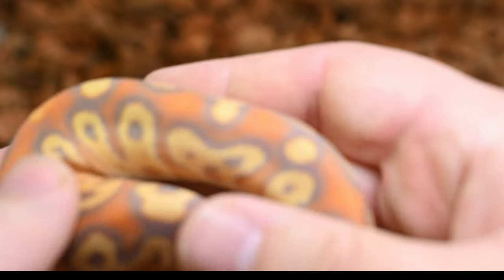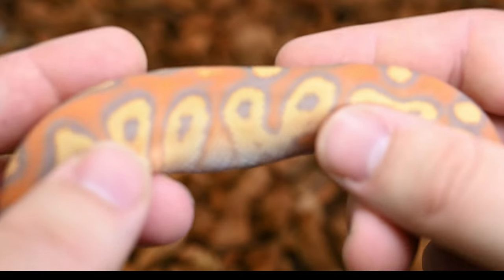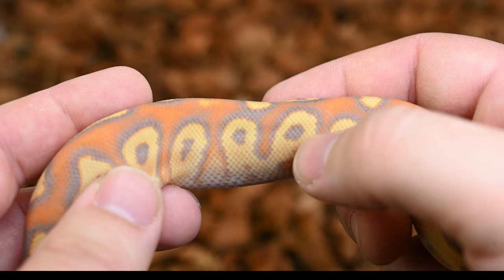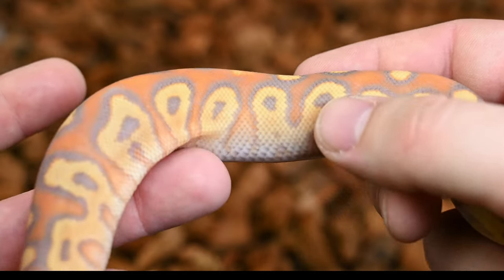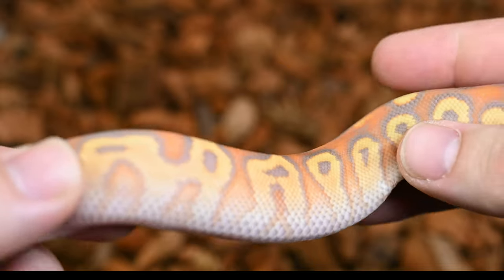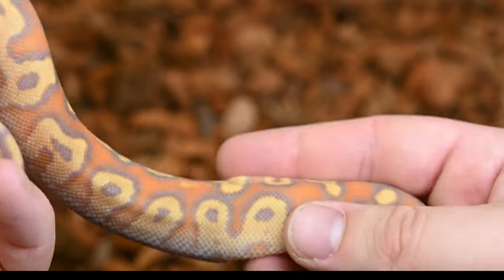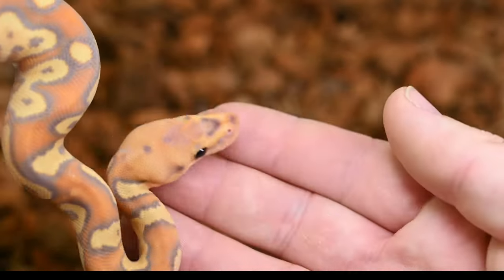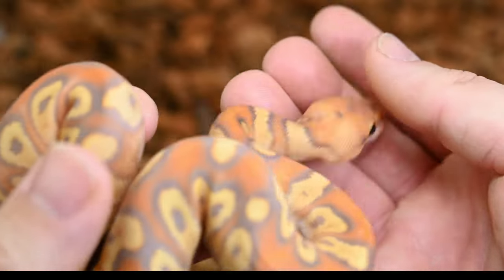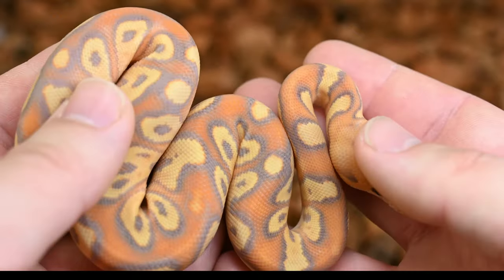This is probably one of my favorite snakes that I've ever produced. Just this pattern is absolutely crazy. You got the orange, and then the purple outline, and then the yellow, and then the purple dot in the middle. It just goes like that all the way down the snake. You get the blushing on the belly. Super clean belly. Nice orange head on him. A little purple here and there. But this is a super awesome snake.